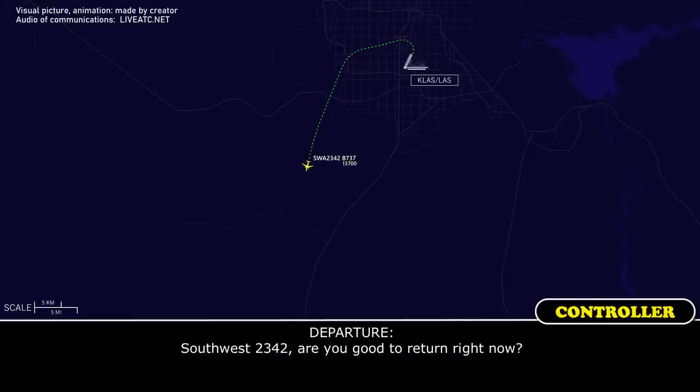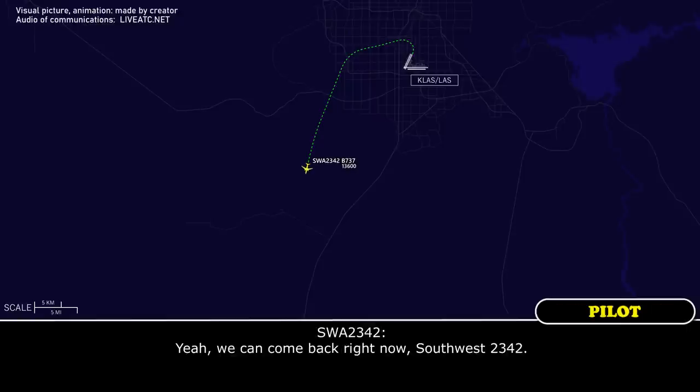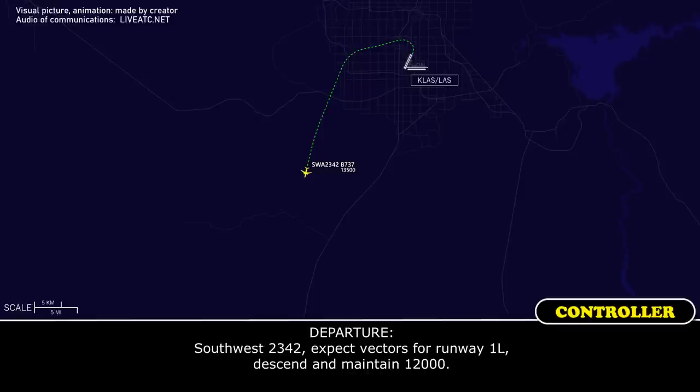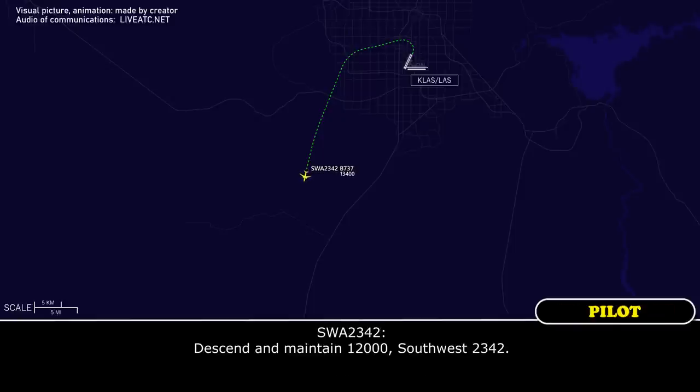Southwest 2342, are you good to return right now? Yeah, we can come back right now, Southwest 2342. Roger. Southwest 2342, expect vectors for runway 1L, descend and maintain 12000. Descend and maintain 12000, Southwest 2342.